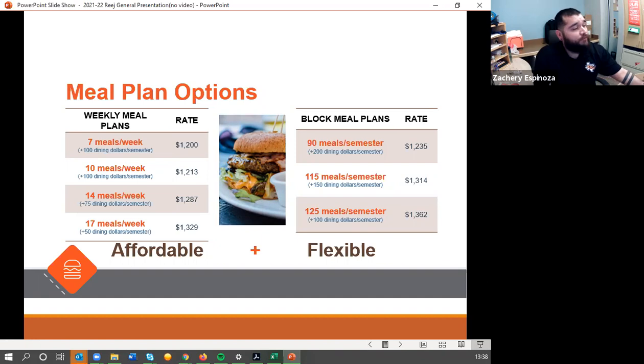I do have to emphasize that with these meals per week, especially, because it's the easiest one to talk about. For example, the first one, 7 meals per week. If you only eat 6 meals that week, you do not get 8 meals the next week, right? Meaning it does not carry over. So if you don't eat a meal, you lost it forever. So get your money's worth and eat as much as you can that week. Try not to waste any money.